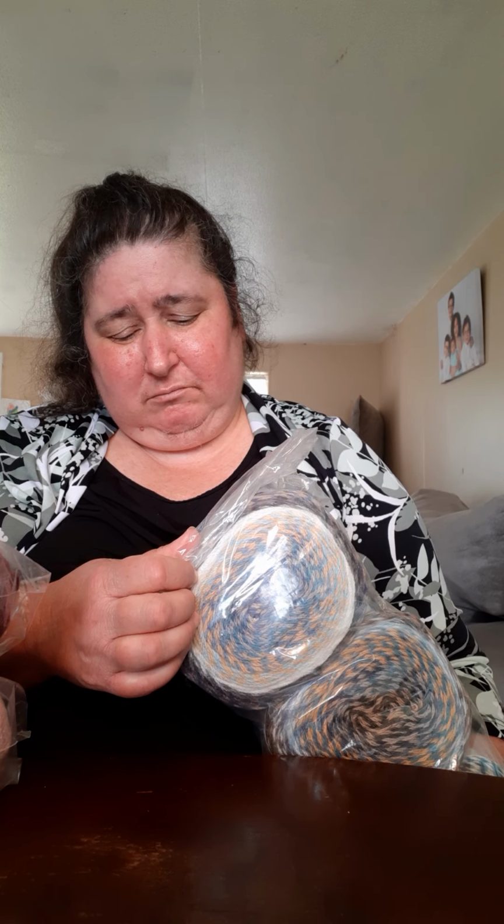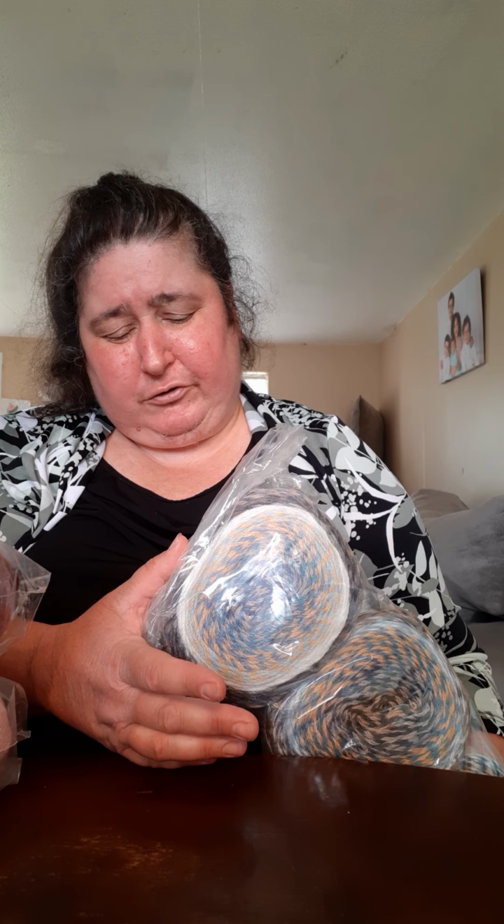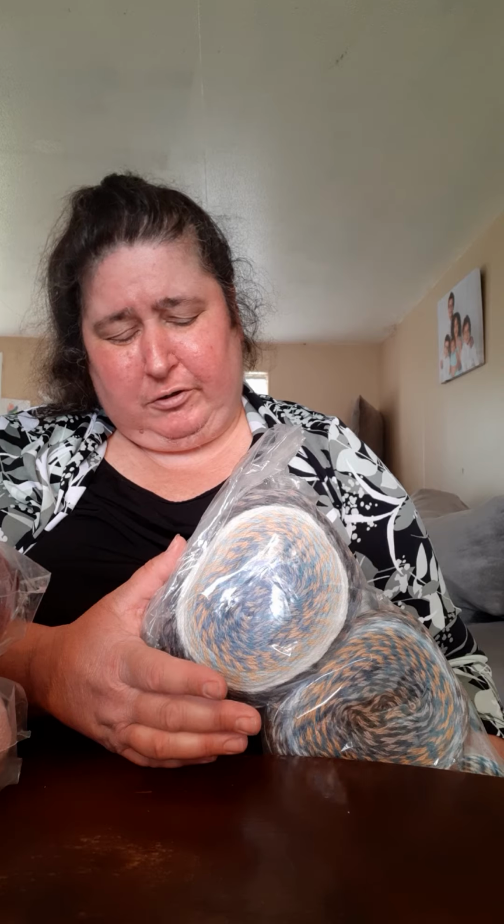426 times 3. That's, 400 times 3 is 1,200. And this is 426 yards. So this might be about 1,300. About 1,300 yards.